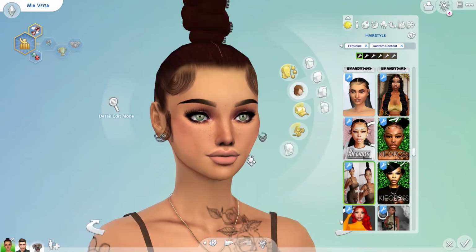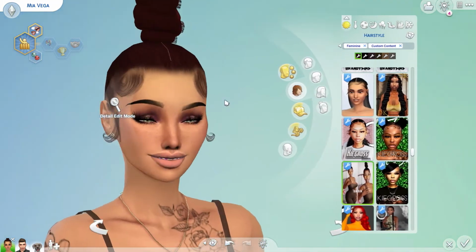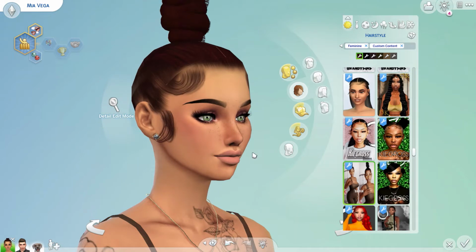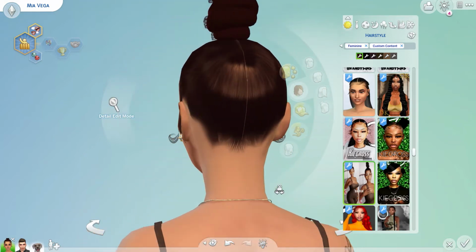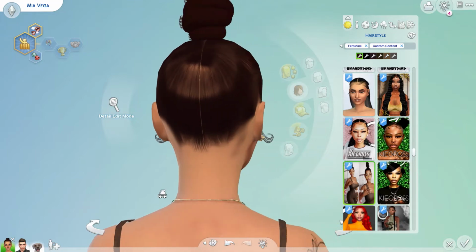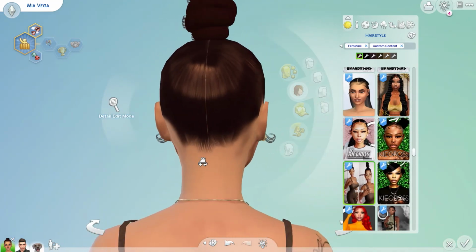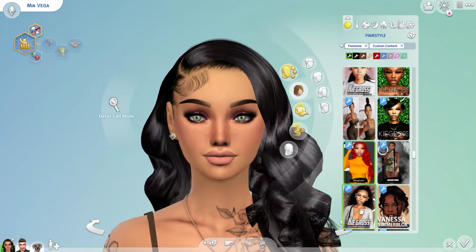I love space buns. This one, also from Key Gross, has a little bit of transparency issues. It's not as consistently the same as the other hairstyles that Key Gross has made, but it's not bothering me to the point where I want to get rid of this hairstyle, so I'm gonna keep it. And now my Sims game is on the highest setting, and I never noticed this, but we're gonna move on. So this one is from Brandy Sims.